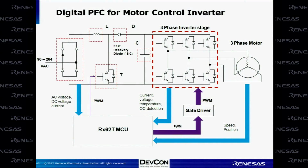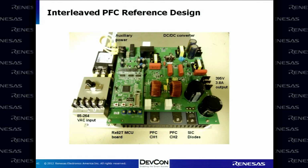Typical digital power factor correction circuit for the motor control. We have a microcontroller, which happens to be the RX62T, with which we developed a reference design, and this is a 100 megahertz chip. It does the motor control and it does the power factor correction. This is the reference design we developed, and as you can see, there are two sets of inductors and switches, and this is the silicon carbide diode, which is a die with two diodes in it. There's the MCU here, this RX62T, and these are the power factor correction channels, interleaved.